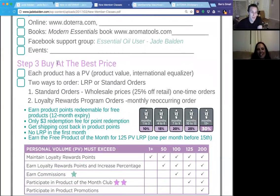Okay, so buying your oils at the best price. This is about the loyalty rewards program, as you said. Each product has a PV, so you're just explaining what PV is, because it's a lot of information for people, and they're going to miss out if you don't explain it. Some people just catch on. Some people don't. Let's get everybody.